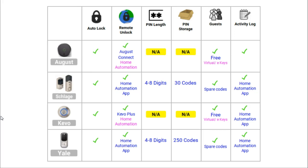Auto lock is the ability of a lock to automatically lock after an interval of a few seconds after it is closed. This is an essential feature in any smart lock because it is just one less thing that you have to remember. All four of these locks have the auto lock feature. It will help you when you are in a rush and you have lots of things on your mind as you come in through the front door, or if you come in with your hands full of shopping and you physically cannot lock the door behind you.